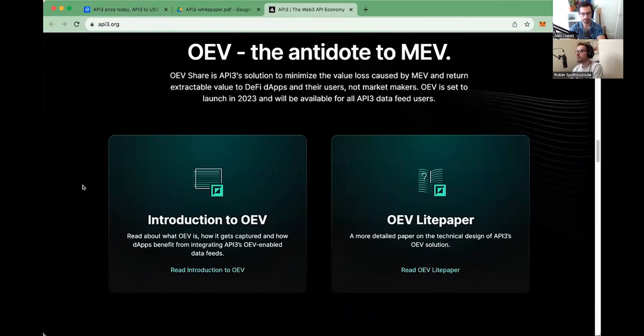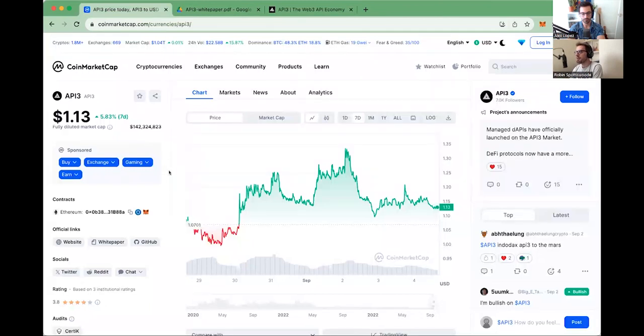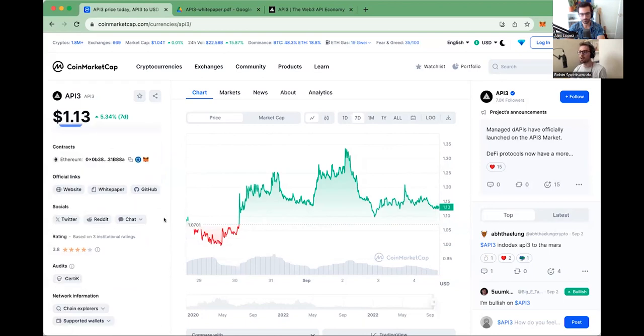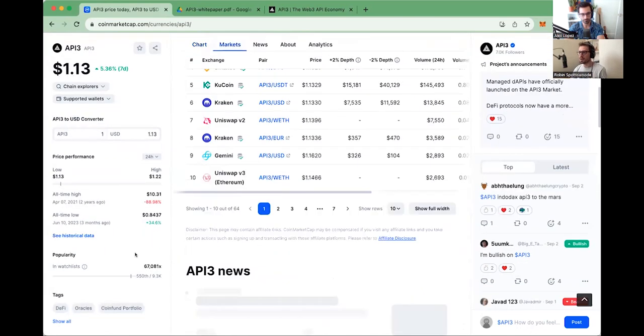So I tend to favor the tech-heavy ones because I think that investing in infrastructure is, in general, quite a good idea. But in this case, yeah, it looks like it's doing well. It's definitely picked up over the last week or so. Let's just quickly check the socials, see if there's anything going on there.